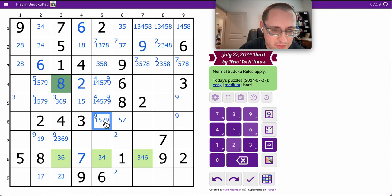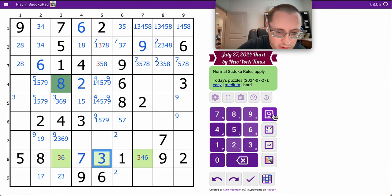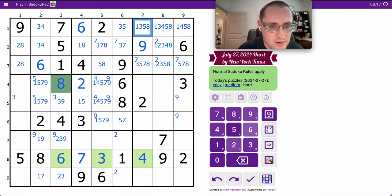But wait a minute. This can't be 4, this can't be 4, this can't be 4. 4 must go here. That rules this cell out from being a 4. And thus, the 3, 4, 6 triple in row 8 is finally disambiguated. Let's see, and I don't have much help, do I?